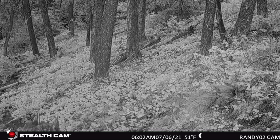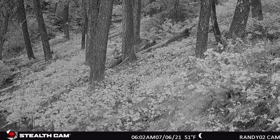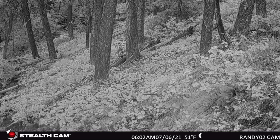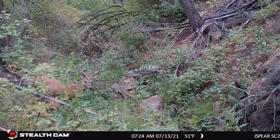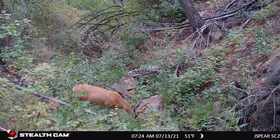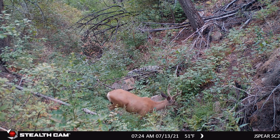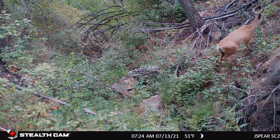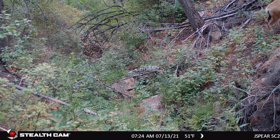This one I have no idea what it was. Nothing came in front of the camera. Just 6 a.m., just something messing with the camera. Probably an elk, but I don't know. All right, back at the mountain lion crossing, little forky and velvet mule deer coming through. Getting a little drink, heading on his way. Cool to see bucks, no matter how big.